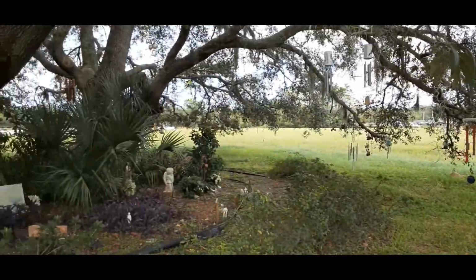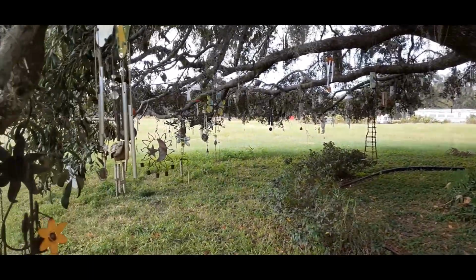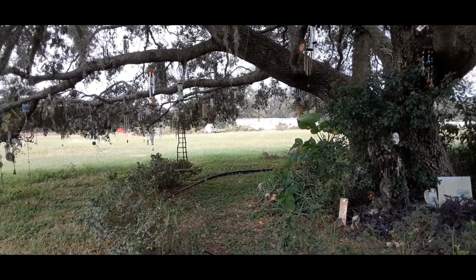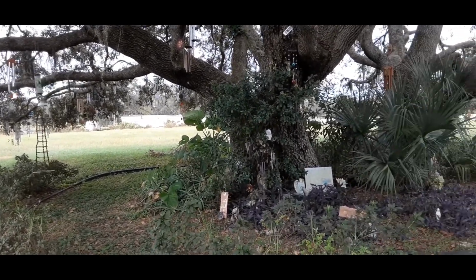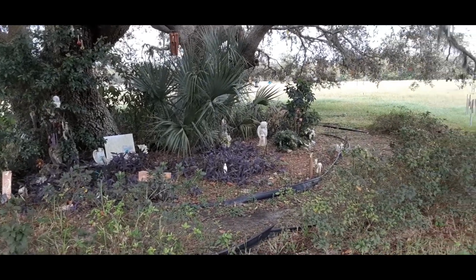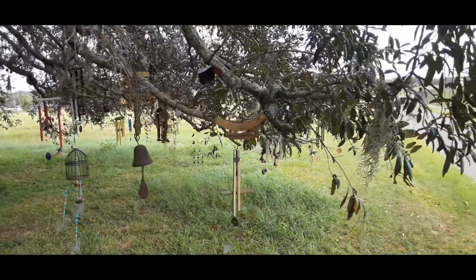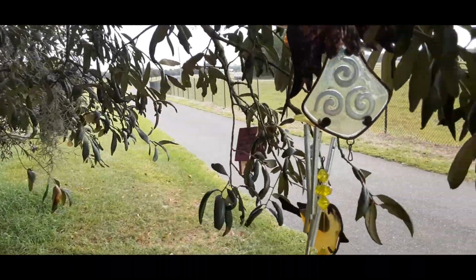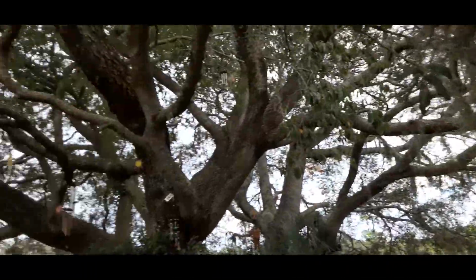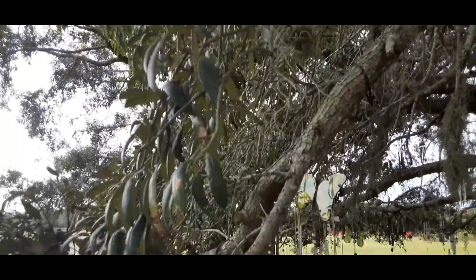This is called the wind chime tree, and a nice lady just told me that a guy that lives in that trailer back there, when his wife passed, he made this space, and over the years people have come to this tree and added to it all kinds of chimes and pendants and charms. I think it's pretty darn cool.